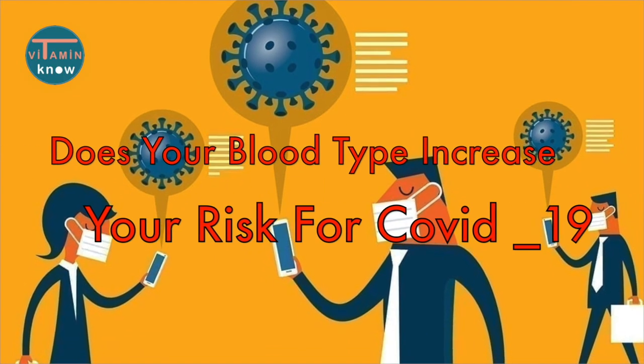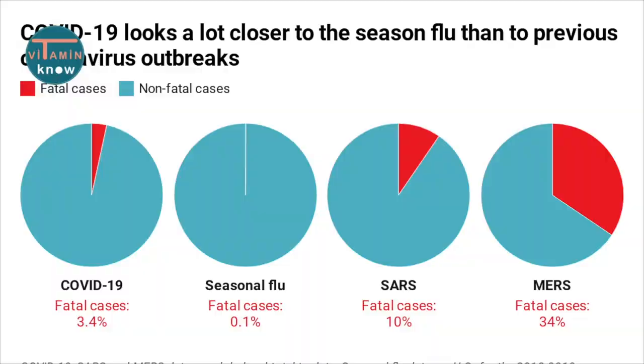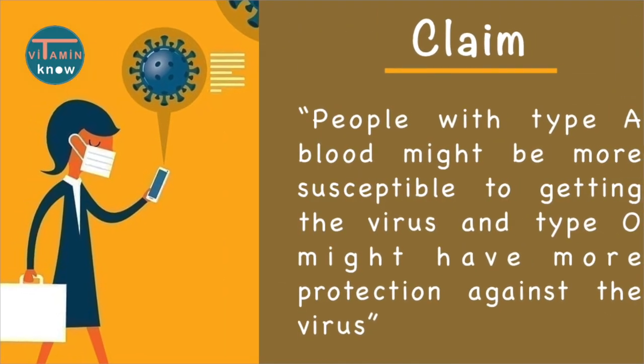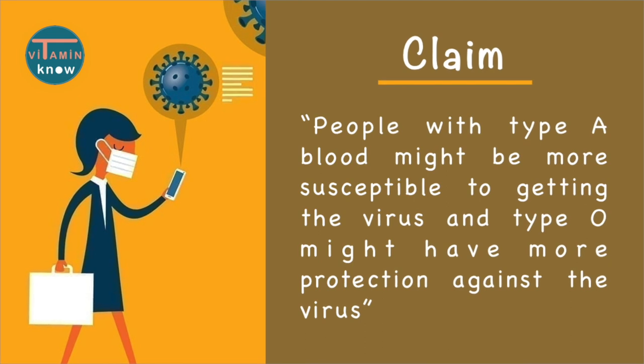If you've been surfing the internet lately, you may have spotted some buzz about the connection between blood type and the new coronavirus COVID-19. It's because a new study suggests that people with type A blood might be more susceptible to getting the virus, and type O might have more protection against the virus. The report has some experts worried that people with type A blood might panic or worry, and that people with type O blood might let their guard down or get too complacent.